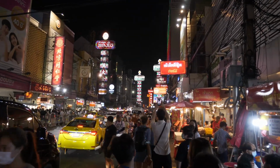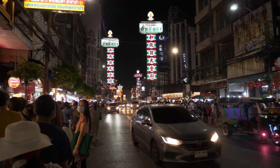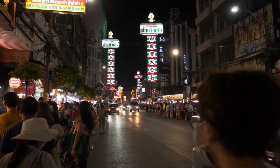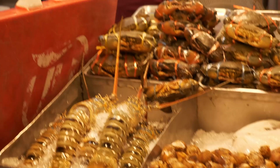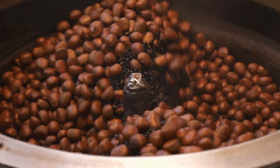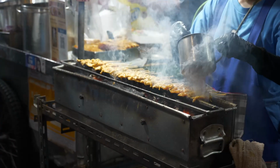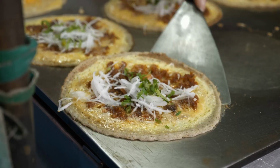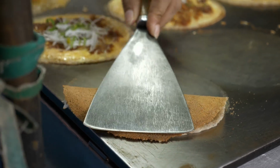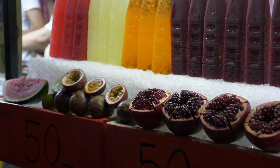Yaowarat, or Chinatown Bangkok, is known by the locals and tourists as a street food paradise. There is a variety of food throughout the day, such as seafood, roasted chestnut, barbecue and pork satay, roasted squid, Chinese and Thai desserts, fresh fruits and juices.